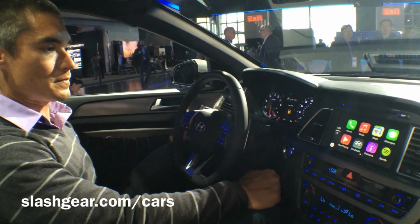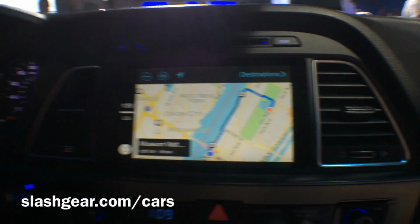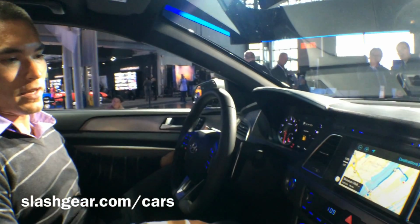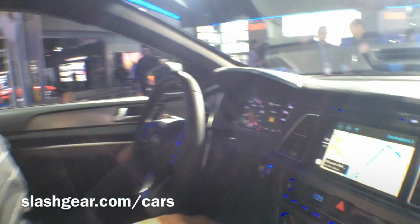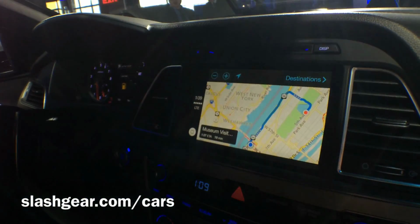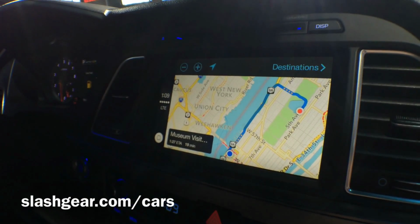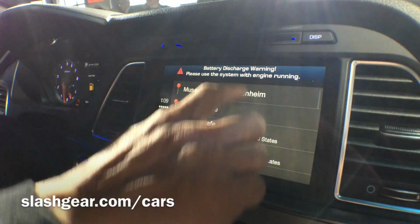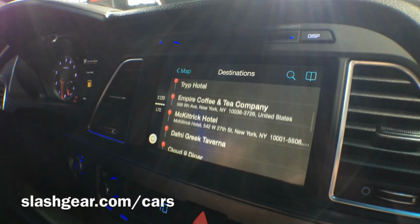Cool. All right, so this is Maps. Maps is great because not only is it the very familiar Apple Maps that we're used to with live traffic, it also has these great suggestions of where your phone thinks that you might be going. This museum visit is actually in my calendars, and it's pulling that address from my calendars. And when you go into this destination tab, you actually see all of the text messages, emails, or calendar events that have addresses in them.